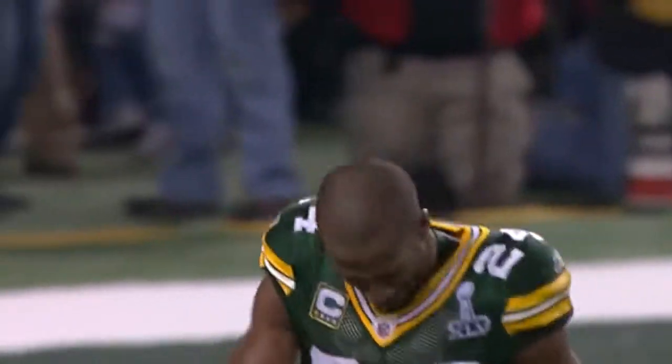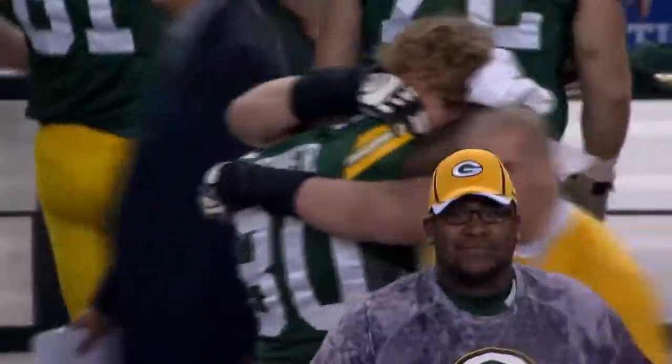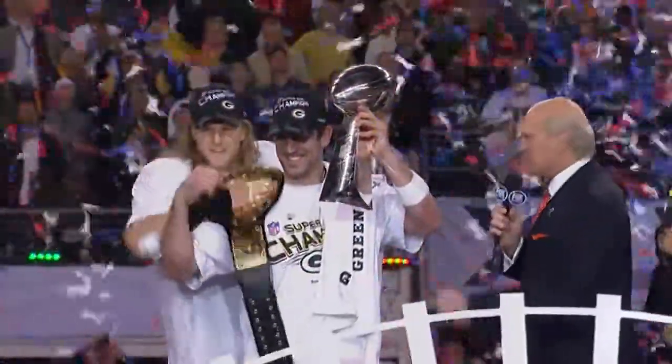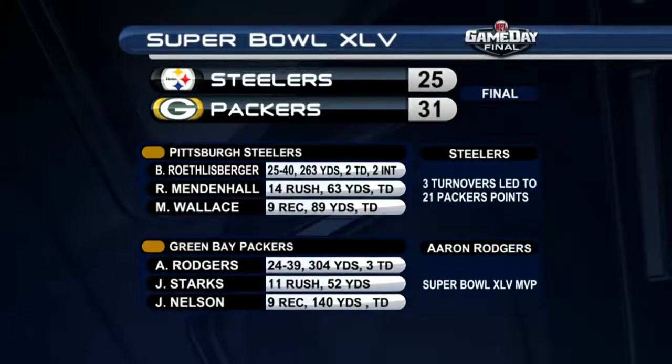There will be a return to Green Bay of the trophy named after their legendary coach. Aaron Rodgers, 3 years after taking over for Brett Favre, does what Brett Favre never did, and that is win the Super Bowl MVP in hoisting the Lombardi Trophy for Green Bay.